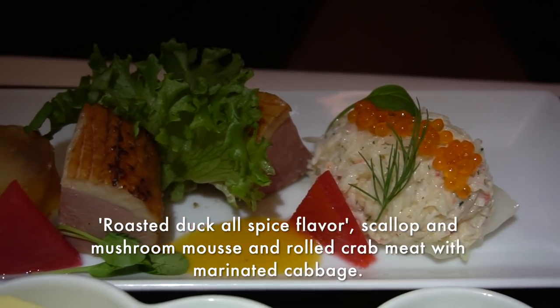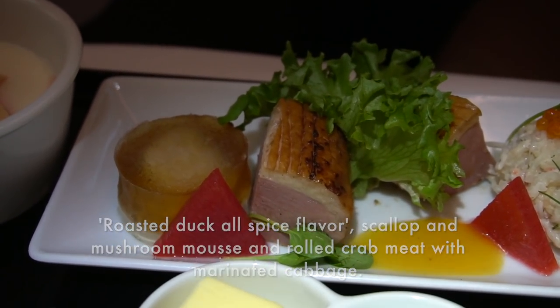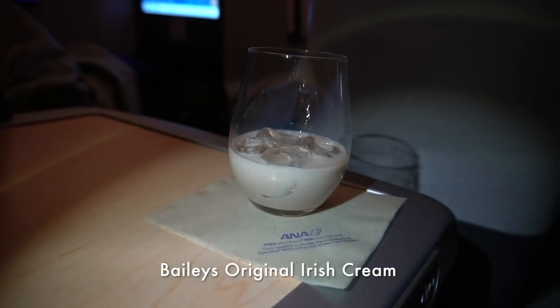There was a Japanese or Western meal option, and I went with the latter. I'll include the menus at the end of the video. I thought it tasted pretty good, and it was washed down with some dairy drinks.